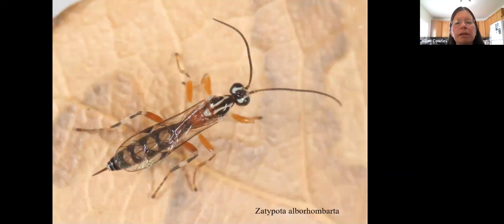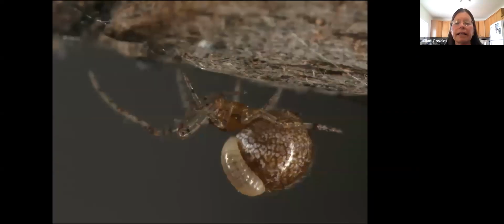Now, Zatypota wasps are ichneumonid wasps. And what ichneumonid Zatypota do is that they lay their egg on the dorsal surface of a theridiid spider. And the larva, this is a wasp larva, feeds on the blood of that spider over a period of time until the wasp is ready to pupate. At that point, it kills the spider and it spins a little cocoon right in the web of the spider.